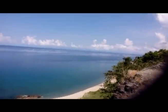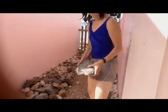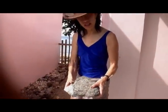Snorkeling paradise. The dolphins are still there. Oh, I wish I was there. Can you see this? This is an ordinary rock. See? Look.